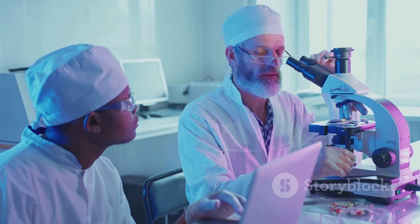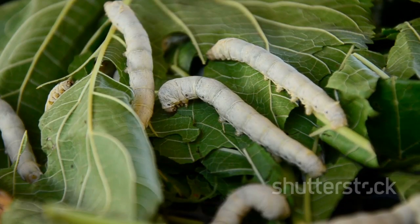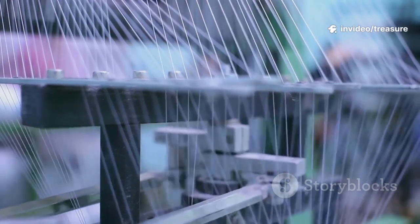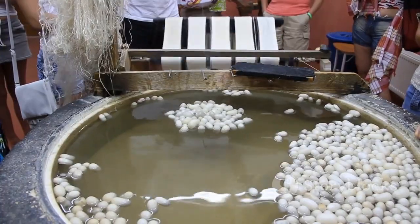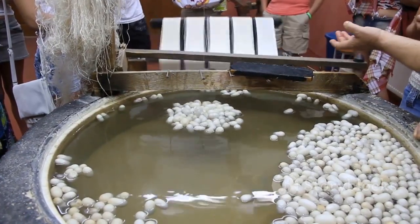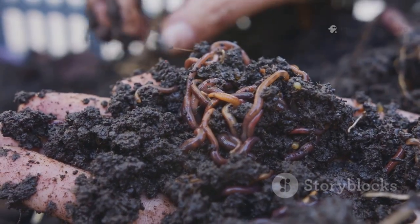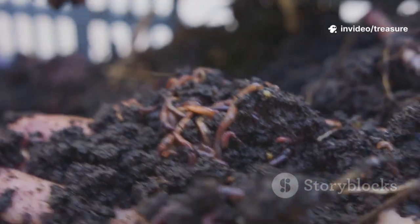So why did the brilliant minds at MIT choose silk for this job? Silk is a natural wonder material. It's surprisingly strong, so the needles are tough enough to pierce a plant stem without breaking. But here's the really cool part. After they deliver their cargo, the silk needles simply and safely dissolve. They are biodegradable, meaning they break down into harmless components, leaving nothing bad behind in the plant or the soil.